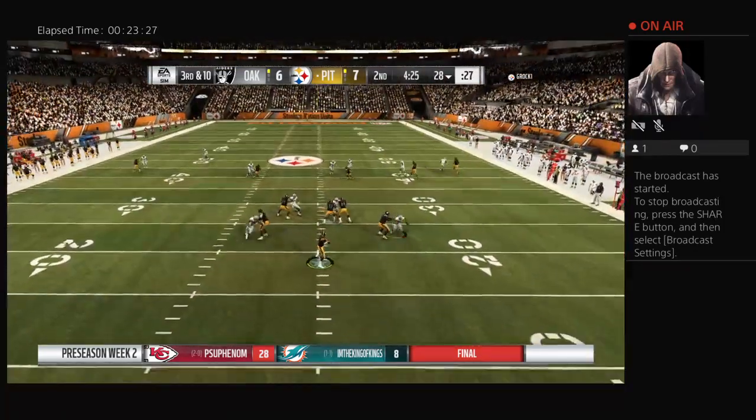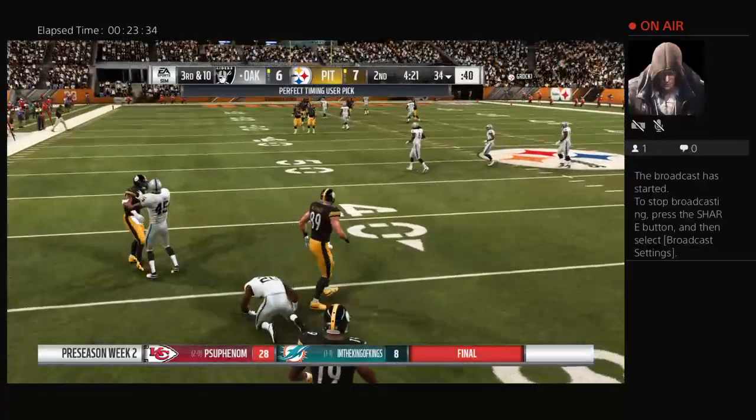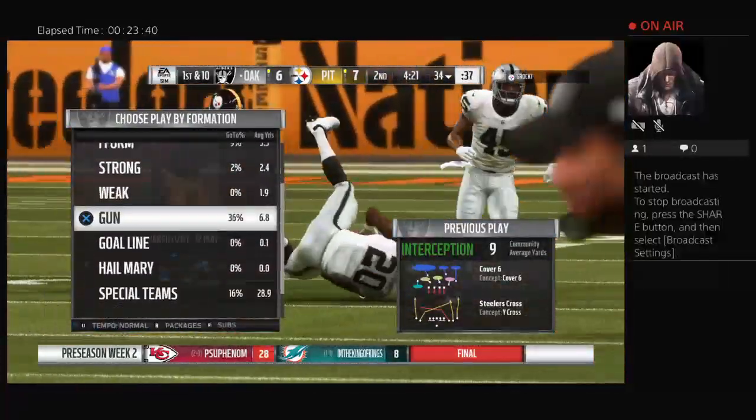From the gun, here's Rudolph. He's going to look deep down the field. He rifles one that's intercepted. Picked up by Obi Melifonwu. And his guys are going to take over at the 34-yard line.